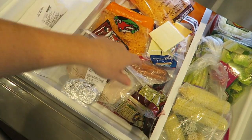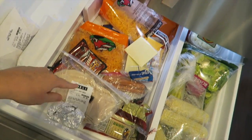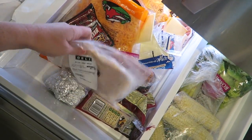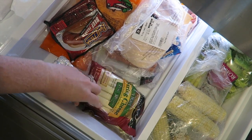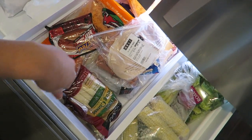And then in this middle section, we have all the cheeses, like shredded cheese, American cheese, white and yellow. We have turkey, any sort of deli meat is in here. We got string cheese and then hot dogs. This is cheese. We got lots of cheese, you guys. So this is where we keep deli meats and cheeses and things.